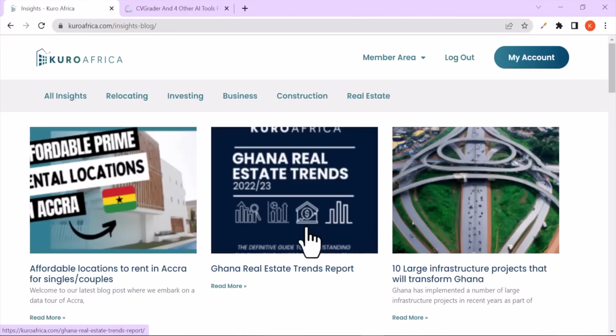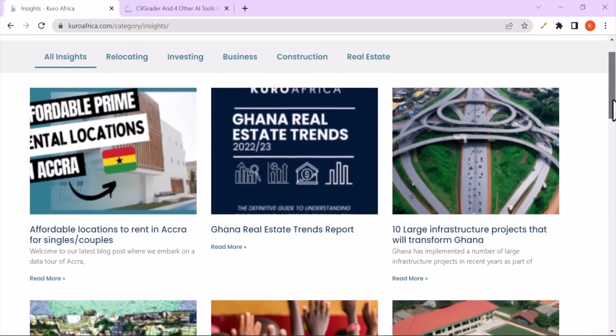The other pillar is insights. Insights is basically a series of articles that talk about different hot topics when it comes to investing in and relocating to Ghana, etc.